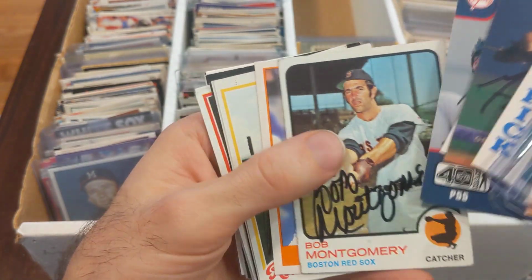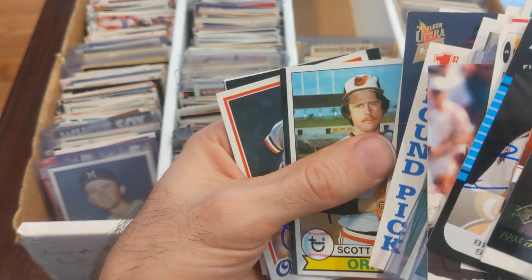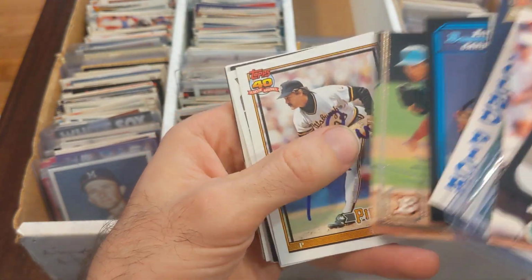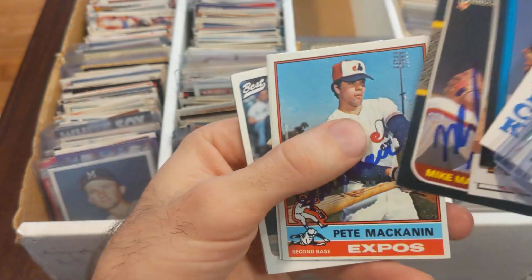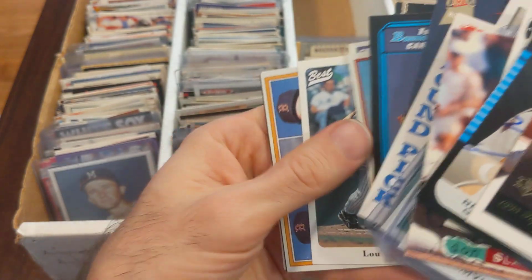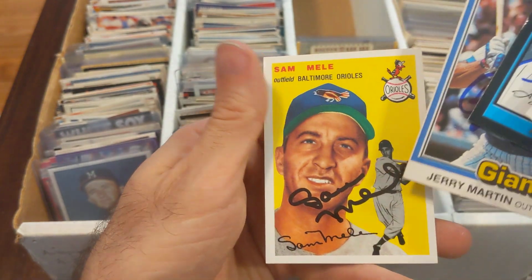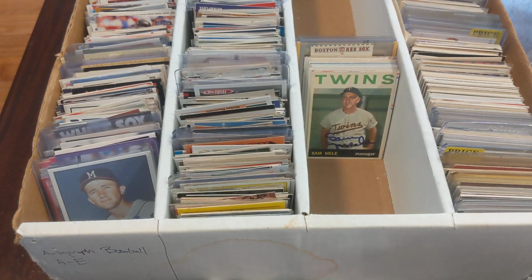So Ramiro Mendoza, Bob Wickman. Man, these guys, look at these names. Justin Masterson, man, he was a big Red Sox prospect. Didn't do a whole lot, but he was still a good pitcher. Lou Merloni, man, we've seen a few of him already, but fun player to see. All right, we keep going.